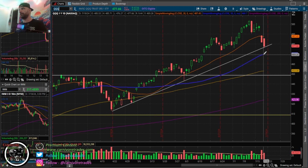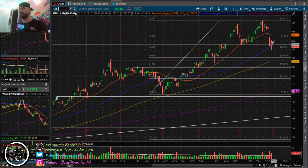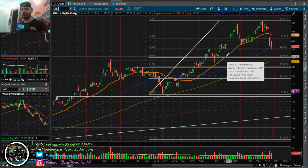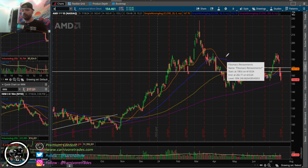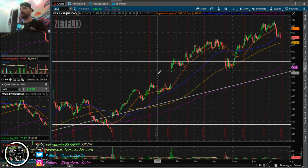It is major. You are coming from an extended place, very much like the semis. And I think if the semis can hold this 50 MA and bounce up here, that's really the fulcrum of the market right now. NVIDIA, obviously AMD getting hit. Oh, and Netflix, this is a wild card. If Netflix blows out and rips higher, that can really help the market out.